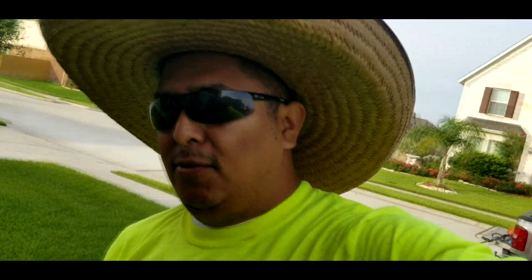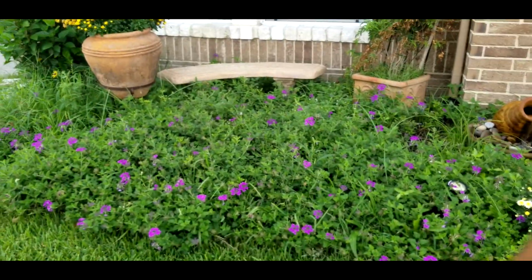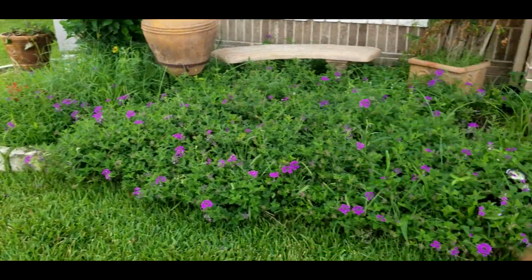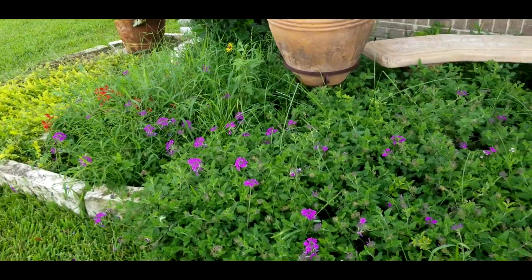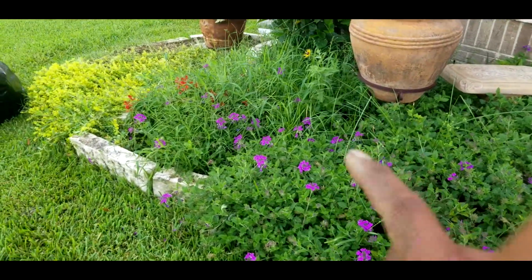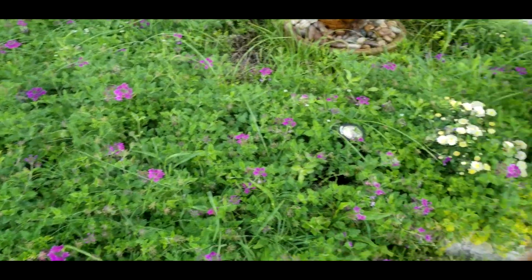Yeah, guys, look here, this is what we got, man. We got a flower bed to clean up. It's a lot. We need to take out all the weeds. So that's what we need to do, guys. We're working on cleaning this. He just wants the weeds out of here, guys. So this is how we're looking.